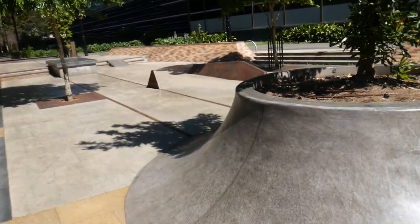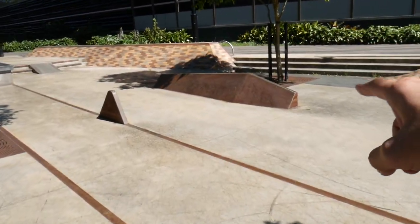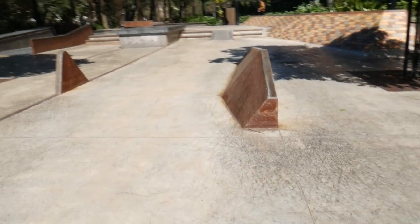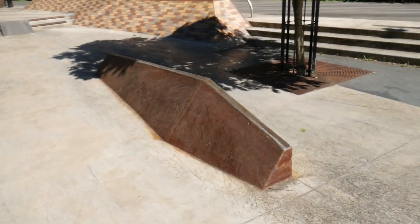On the other side of this volcano, you've got the pole jam, and then I guess this is their version of a flat rail, but it's like a wall ride. I'll get on this side. So it's a wall ride on one side, and then it's flat on the other side, and then it's got a kink so you can go up and down. So that'll be really fun to skate.